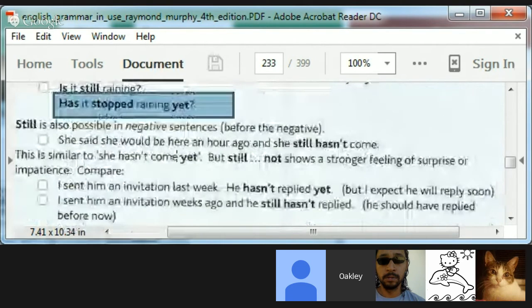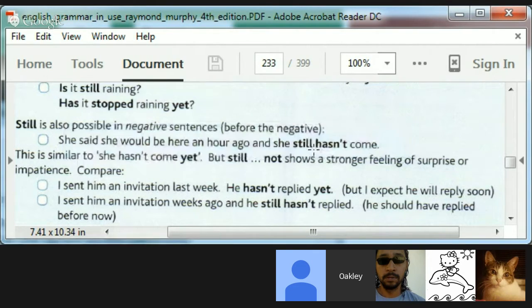Okay. One more wrinkle here with still. Still is also possible in a negative sentence before the negative. So, look how this works. She said she would be here an hour ago, and she still hasn't come yet. It's still, okay, before the negative auxiliary or helper verb. Still hasn't. She still hasn't done her homework.